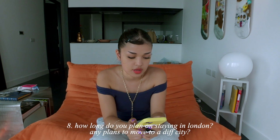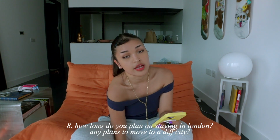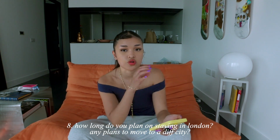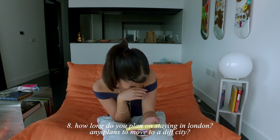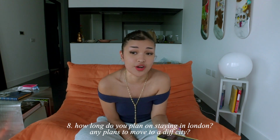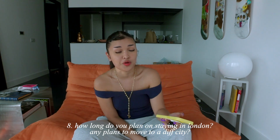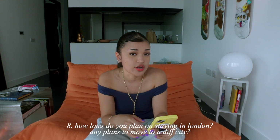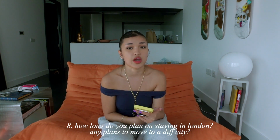How long do you plan on staying in London? Any plans to move to a different city? I have a 2-year visa that allows me to live in London, but I can also use it to move to certain countries that the visa allows, and one of them is Paris. If I've already stayed in London for a year, why not stay in Paris for a year, you know? And I do have friends there who can help me navigate life again and start fresh and new. But I will sit on it because my French is very questionable. But I actually met a friend in Paris who doesn't speak French at all, and she has lived there.